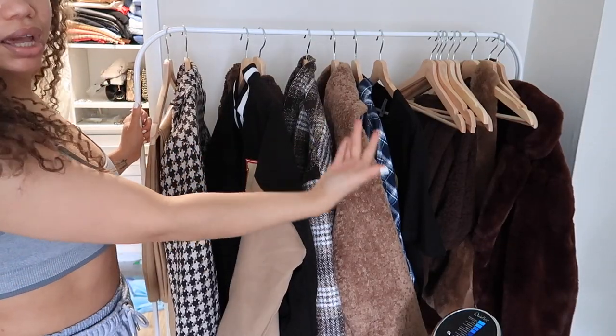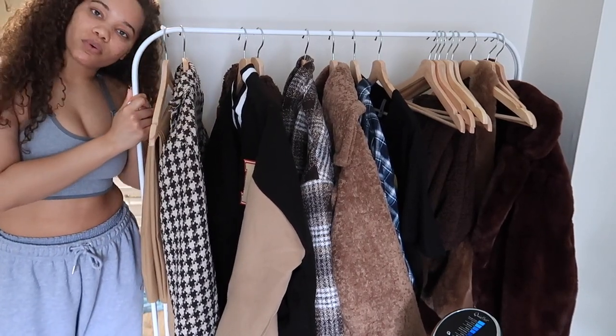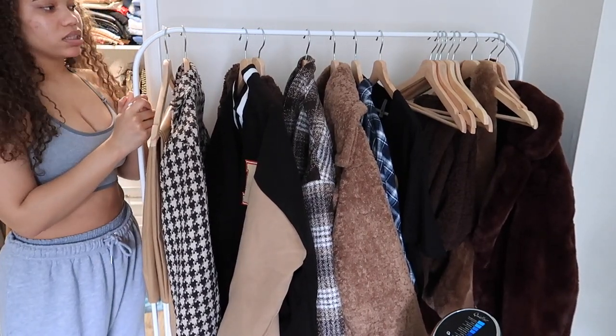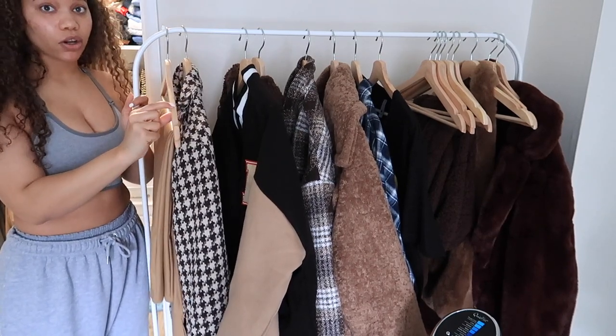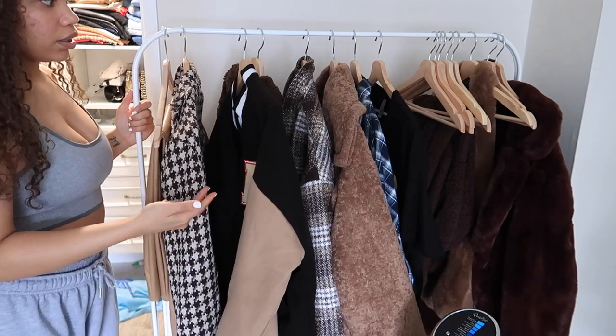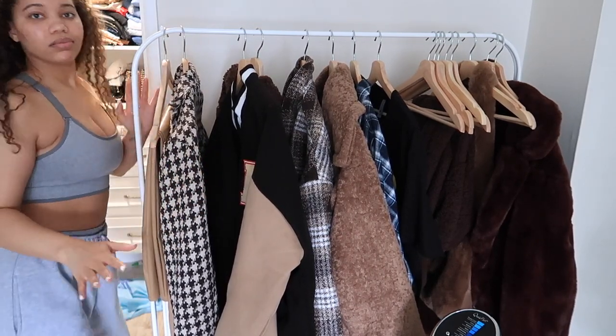I have this clothing rack that I could store my dresses on, but I use this for haul videos, just displaying the clothes in the haul videos. That's what these specific hangers are for. But I have stuff that should just not be on these hangers, so it's a lot going on.